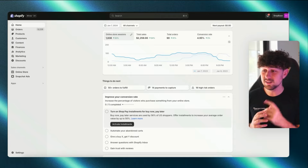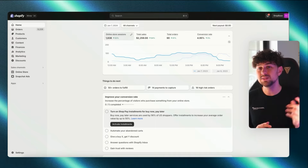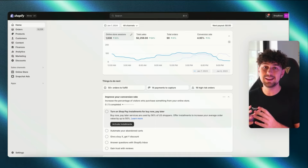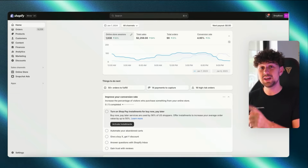And here we are 7 days later. So first, let me show you exactly how it went, and then I'll go ahead and break it down step by step so you can see exactly what I did and copy it for yourself. I'm even gonna be revealing the product that I used to scale to over $2.2 thousand in just 1 day, so make sure you stick around for that.